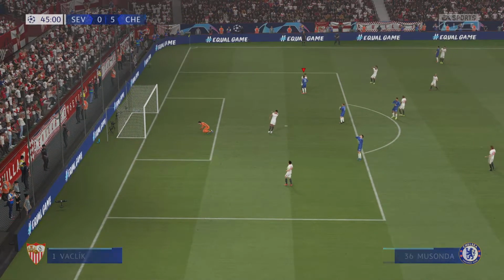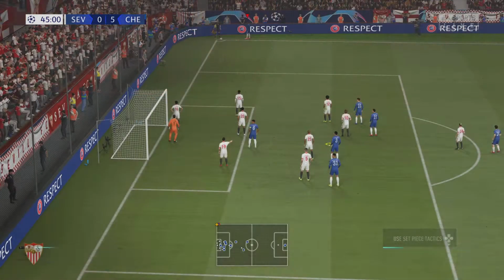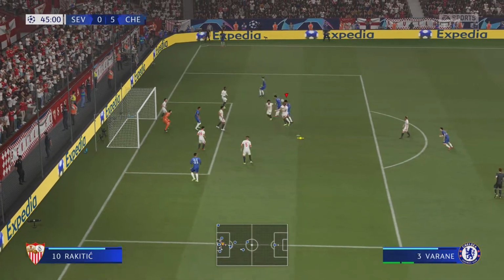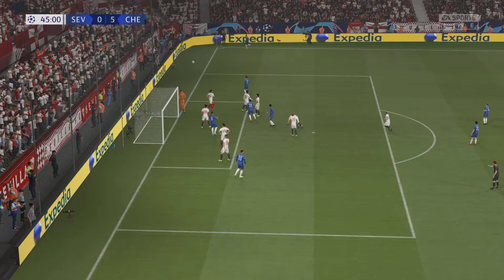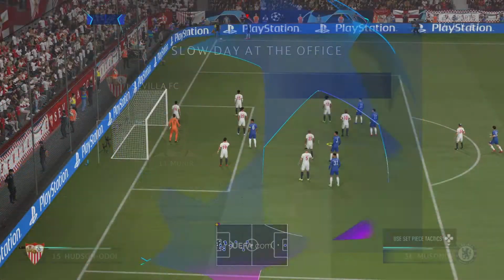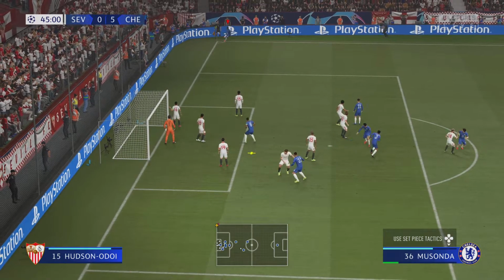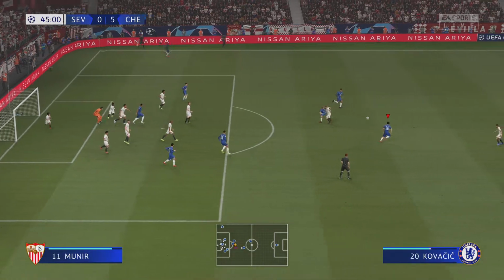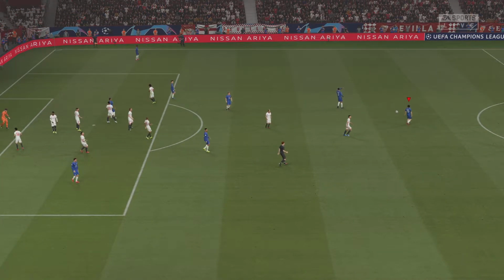Mount! Oh, what a save by the goalkeeper. Now can we try and score another one? Rafael Varane! Now it's another corner. Thiago Silva, can you put your head on that? Very hard. There's no half time.